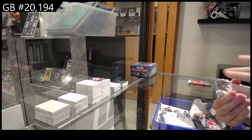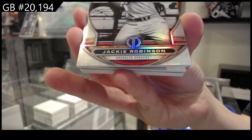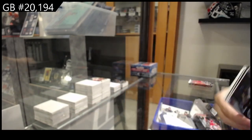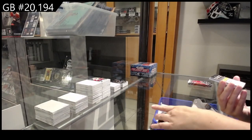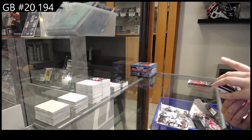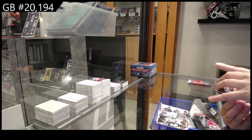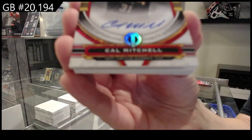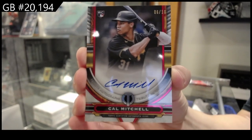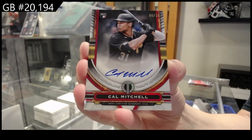We have Jackie Robinson for Brooklyn. I will have to find out what team Brooklyn goes to. Wonder if it's LA because it's Dodgers. Anyway, Jackie Robinson, refractor. We have an autograph card numbered, ooh, a rookie auto numbered to 10 for the Pittsburgh Pirates, Cal Mitchell. Numbered to 10, Cal Mitchell.